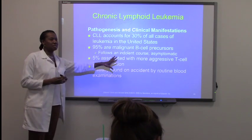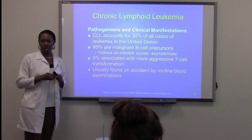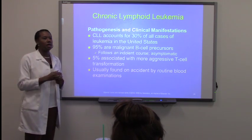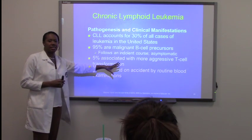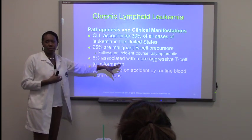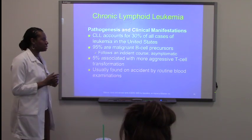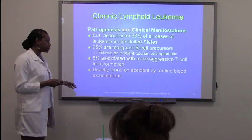So it's almost the same kind of premise like how the HIV virus attacks a T cell and the T cell is supposed to attack the virus. So what will happen here, if it attacks a T cell, this really puts this person at an immune-compromised state in the situation. So it is not a good thing to have T cell transformation.